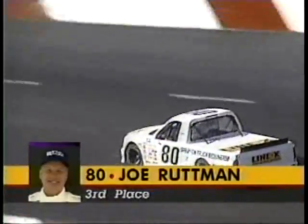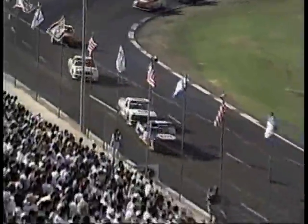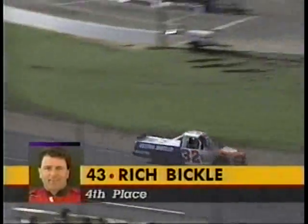I asked Joe this morning, I said, Joe, what have you guys done the second half of this season? He looked at me and said, Larry, I don't know. We really haven't changed anything. We just got things starting to click and work now. I'm glad it's worked out for Joe Ruttman. He was looking forward to the race at Richmond back in early September as the turning point. They had come up with some new things for the truck.